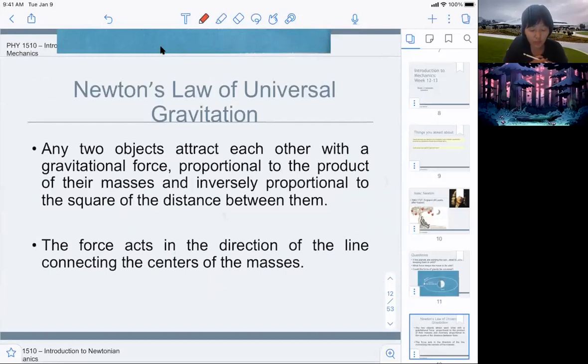So Newton's law of gravitation states that any two objects attract each other with a gravitational force, and the amount of this force is proportional to the product of their masses. So the more massive they are, the bigger force you have, and it is inversely proportional to the square of the distance between them. You will later on in physics see a lot of forces that obey this inverse square rule. That is, as your distance increases, your force decreases as a function of 1 over distance squared.